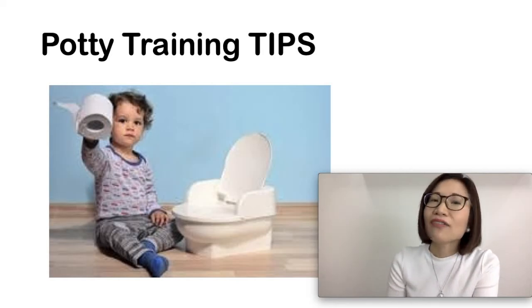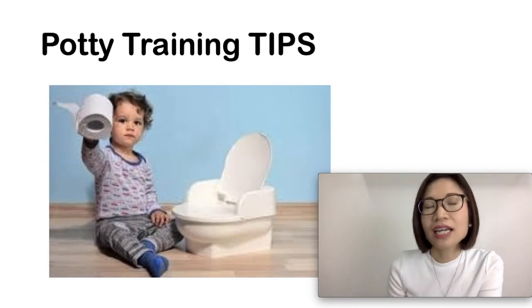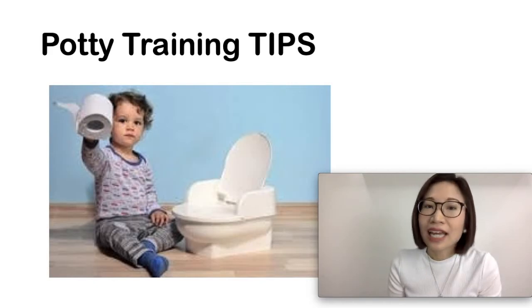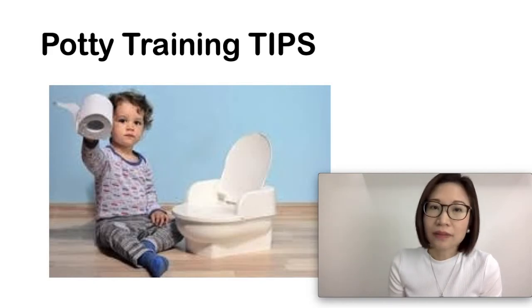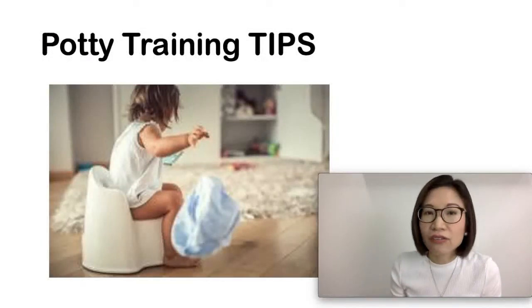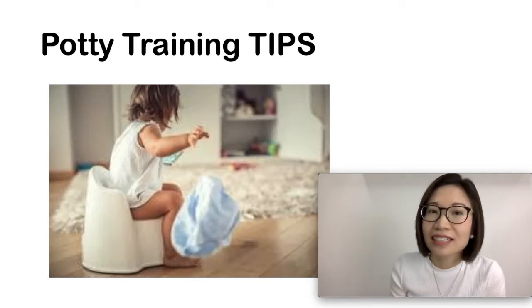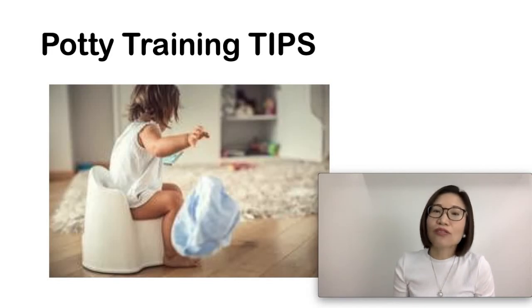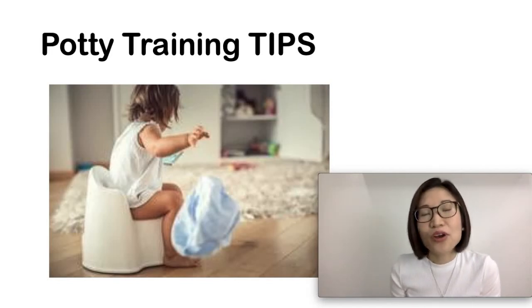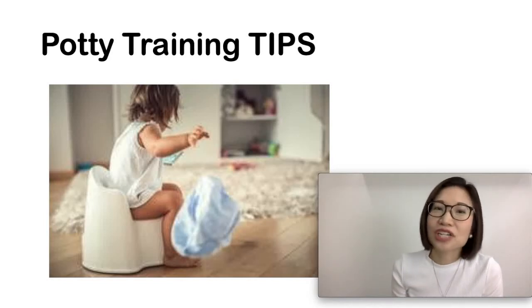And also, if your child is clearly showing signs of using the bathroom, have him or her sit on the potty. These signs include crossing legs, squatting, or grunting. Also, avoid clothes that are hard to get off. When your child is toilet training, he or she should be able to undress himself or herself easily. You can also offer small rewards or stickers whenever your child has done a good job. And keep track of your child's progress.